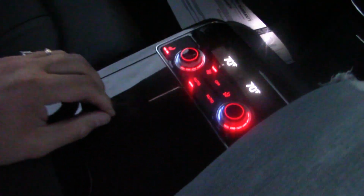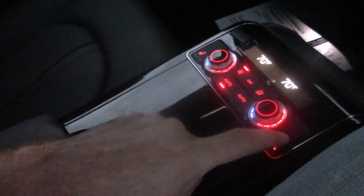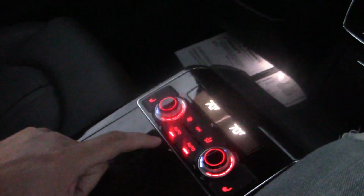You have dual zone climate controls back here as well. If I open this up, you can see there's another center console with a quarter in it, which I think my daughter left here accidentally. So whoever buys this car, you get a free quarter. Heated seat controls for both sides. I believe this one only has heat and not cool, so if you want to buck up for the cooled seats, you can get that as well.